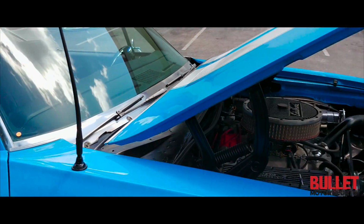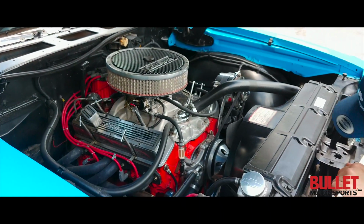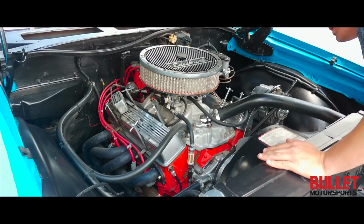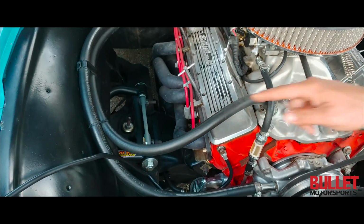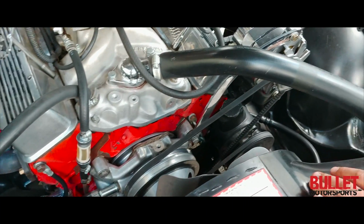So what we have here is a 383 stroker. It's got a, let's see what kind of carburetor we have on it. Edelbrock 600 CFM carb with an electric choke. We have tubular control arms, billet pulley setup, pretty neat.